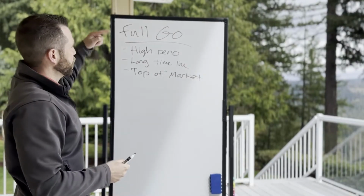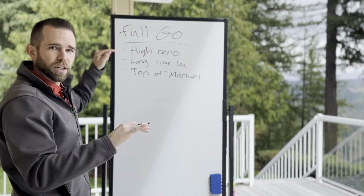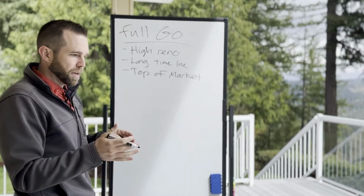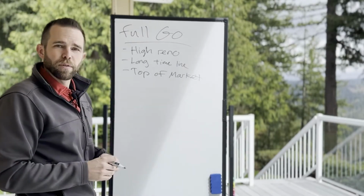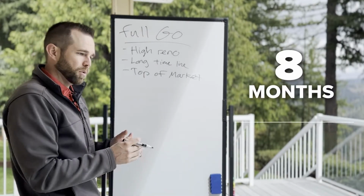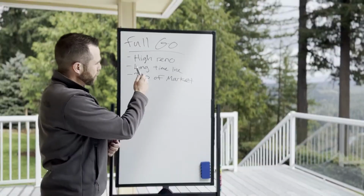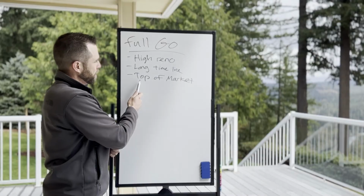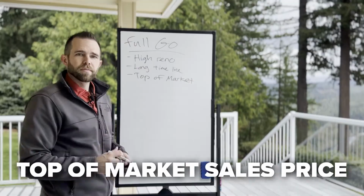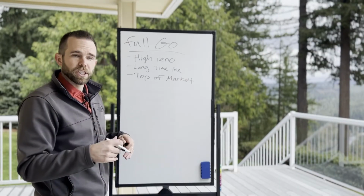So again, traditionally, full go or top to bottom, we're doing higher renovation costs because we're touching every surface. There's a longer timeline required for that, meaning holding time. Instead of being in and out of a property in 4 months, this might take you 6, 7, 8 months to do the renovation, then get the property listed and sold on the market. But with that longer timeline and the higher investment, you're also hopefully going to receive a top of market sales price.